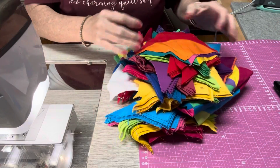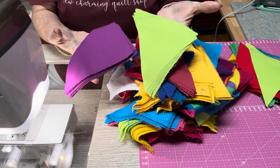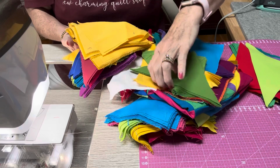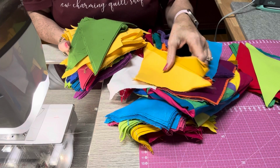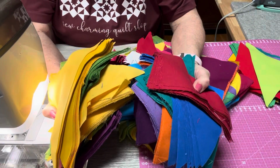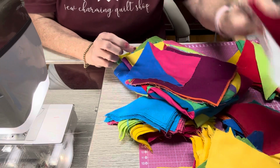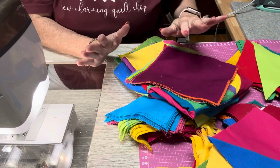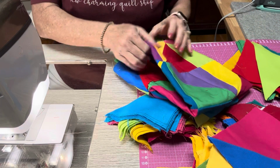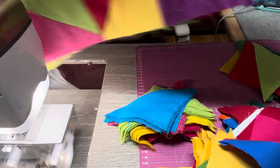And it is a bunch of half square triangles. I love half square triangles. I always have. I love flying geese. I always have. But this is a lot of solids. Since I had already started it, I am going to finish it. I think if I were to do it all over again today, I would throw some other things in the mix with it, but here it is, this is what it is, and this is how we're gonna finish it. It'll be cute anyway. So this is what it was.